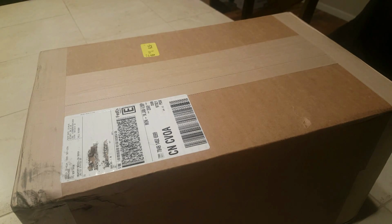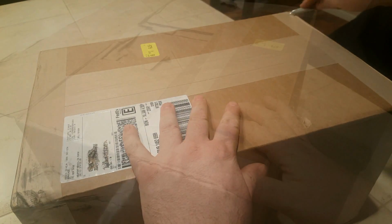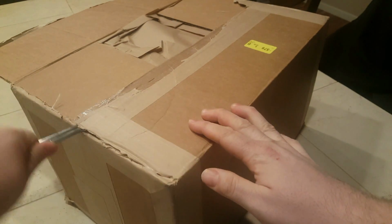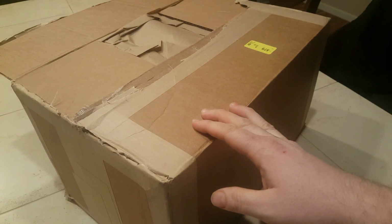So here we go. It came in one box, just like this, and let's just open it up. Enough talking. You guys don't want to hear me talk again. I don't think I would send 390 cards at once. I mean, you're playing with fire.